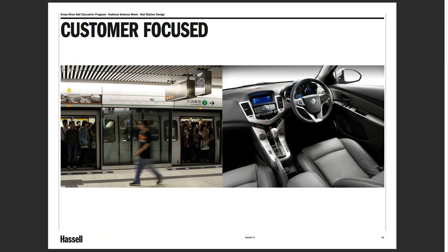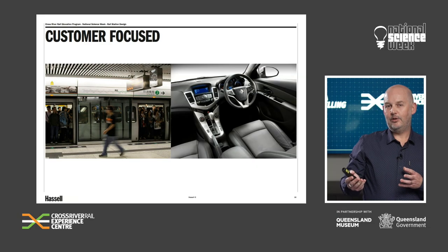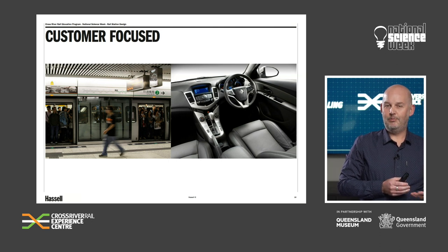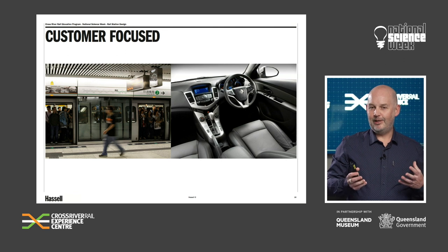And finally, just in this little sequence, is the idea around being customer focused. Queensland and Australia is a very car dominant place, and a really important part of our work is thinking about how we can deliver the customer experience, and the ease of private vehicle use, and transfer that into a public transport network that sometimes can be congested, sometimes feels very tight. I'll talk a little bit more about customer-focused design in some of the later slides.